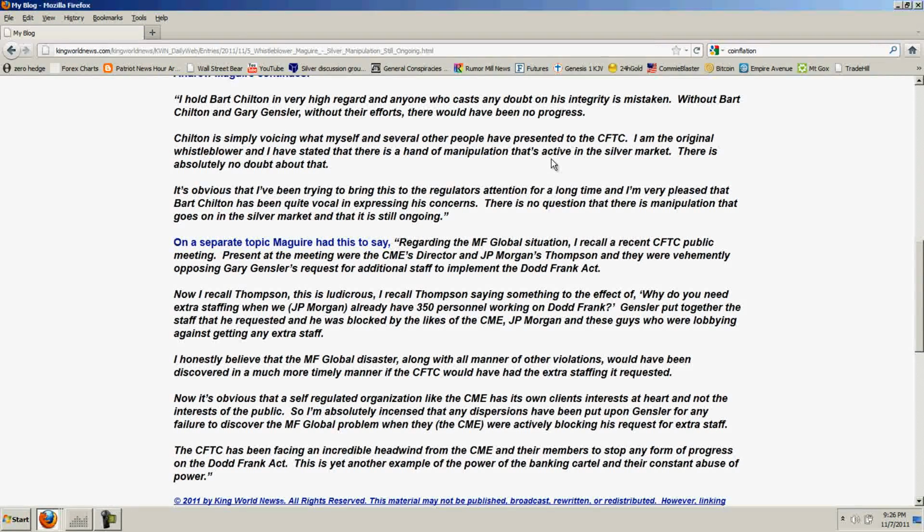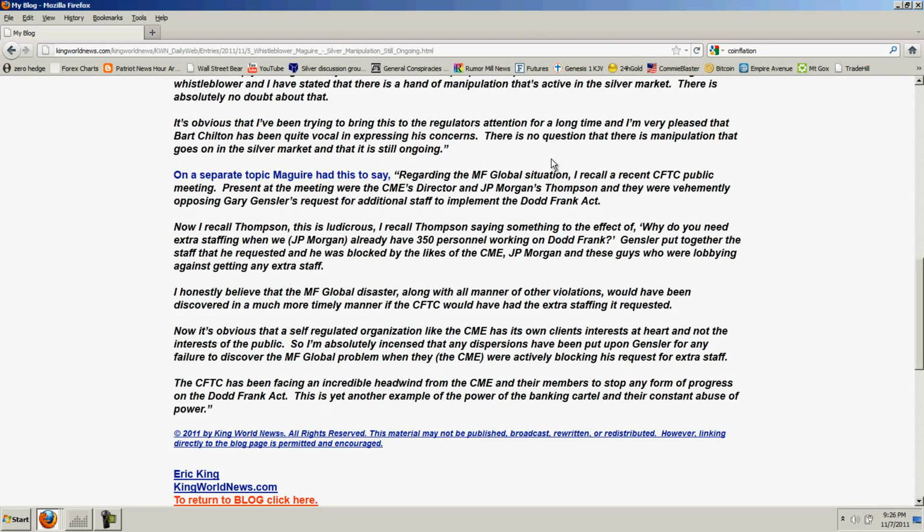Gensler put together the staff that he requested, and he was blocked by the likes of CME, JP Morgan, and these guys who were lobbying against getting any extra staff. I honestly believe that the MF Global disaster, along with all manner of other violations, would have been discovered in a much more timely manner if the CFTC would have had the extra staffing it requested.